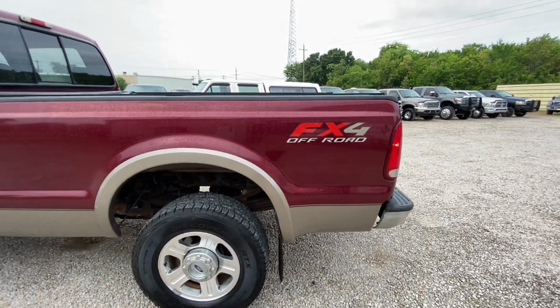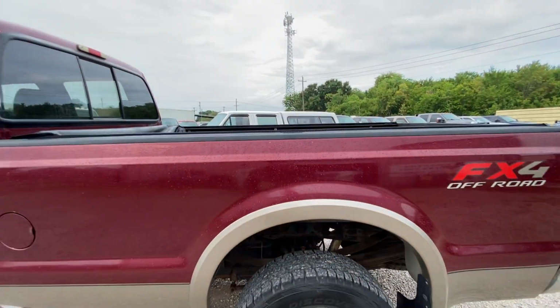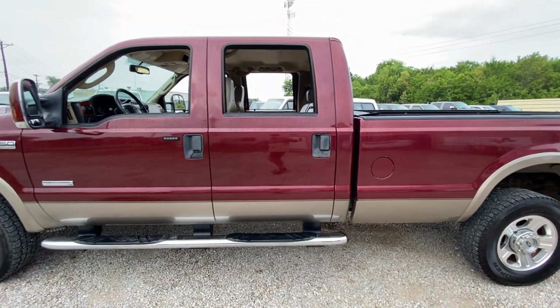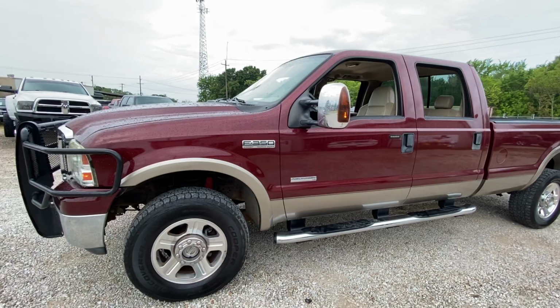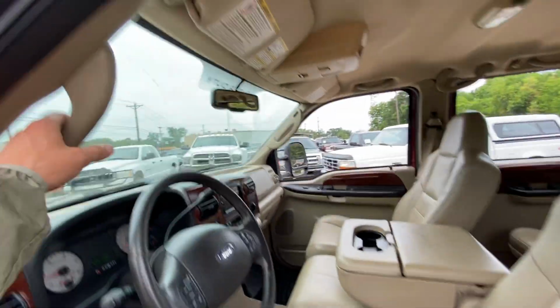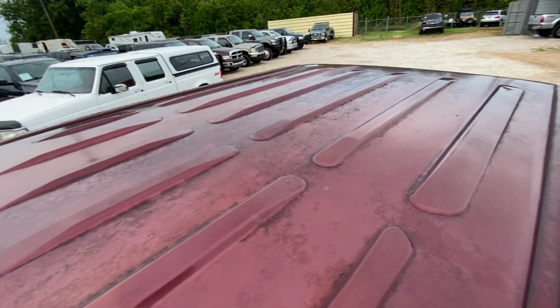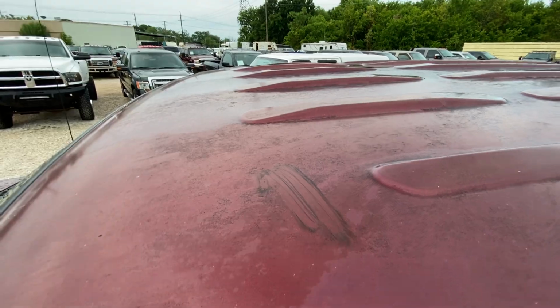Again, on this side, the exact same scratches, there and there. The LEDs work great. Roof's got some fading going on, but no peeling or anything like that. Majority of this black stuff's more so like tree sap and stuff. If you wanted, you could just clean it right off. Big difference.